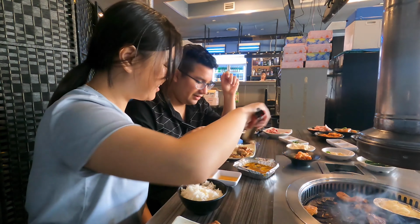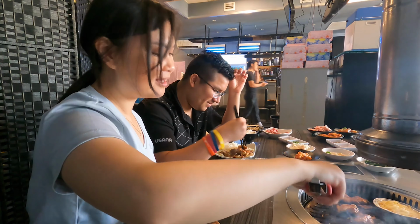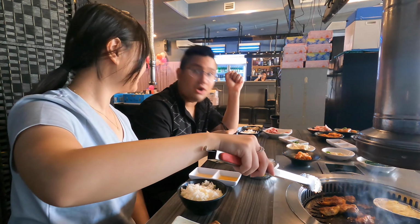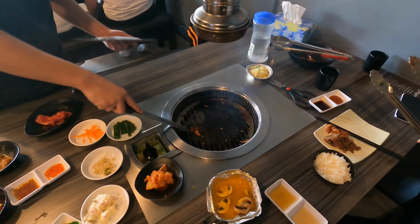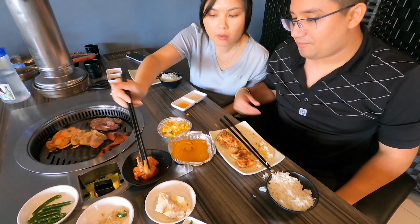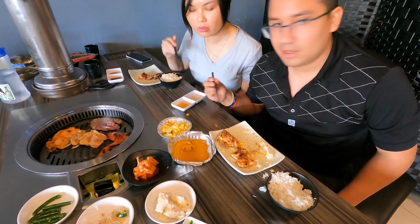Yay! Like a king here. Korean barbecue, the best. So the corn treat is actually one of the things you must try when doing a Korean barbecue. It is so good.